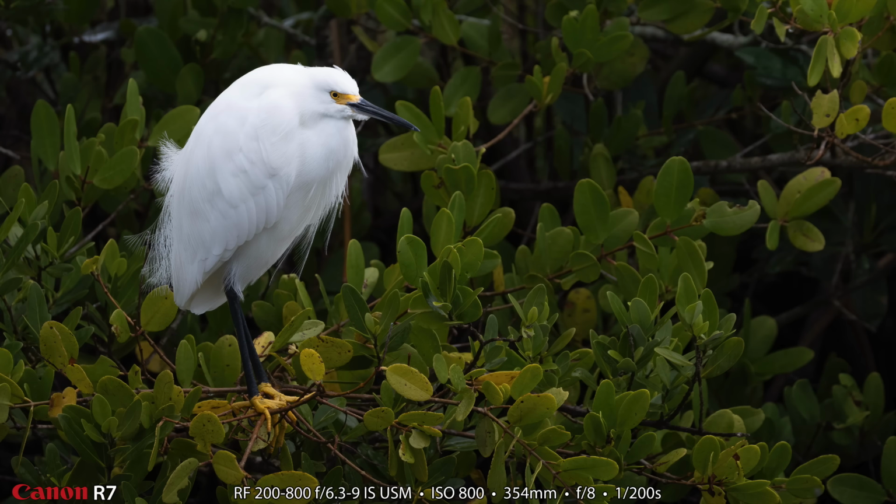We saw another snowy. This one was all by itself instead of in a large group like the others we've seen have been. This is the last snowy egret photograph of the morning. This is my shot, 354 millimeters f8 with the 200 to 800.